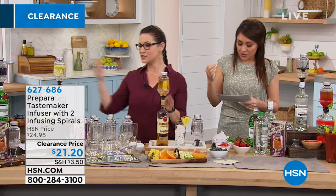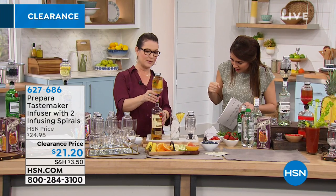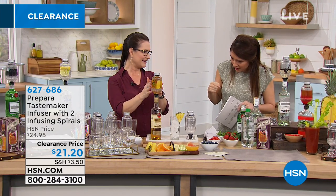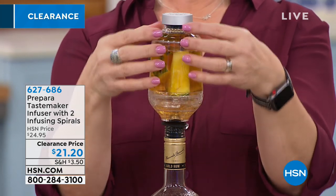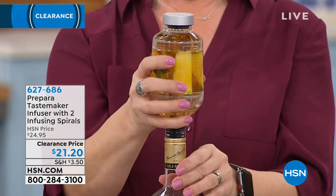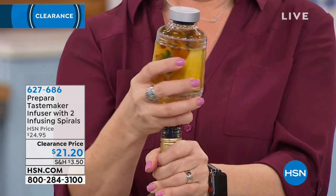It is so awesome because you can... I'll show you with this one first. So this one is actually some rum. We put some pineapple in it, and you can leave it in there for an hour. It starts to do it right after an hour. Just put it all in here, and then you can just take it off. So if you have somebody that wants to have the pineapple, then you just take this right off.